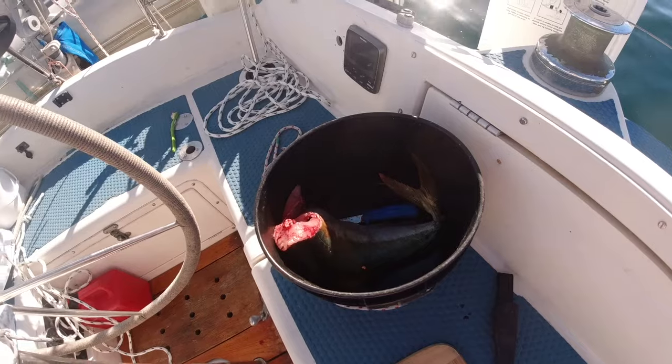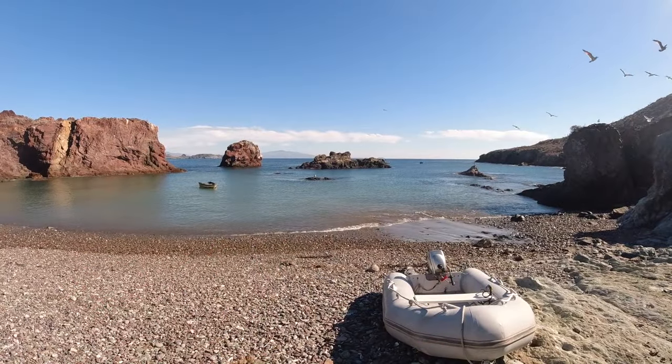We slept good, and it's a little bit rollier because there's less wind to hold us to the swell, but it's pretty good now. So just going to clean up this fish and then clean the boat up a bit, and then we're going to go ashore a little later. I already got the head off, but it's a nice big yellowtail.